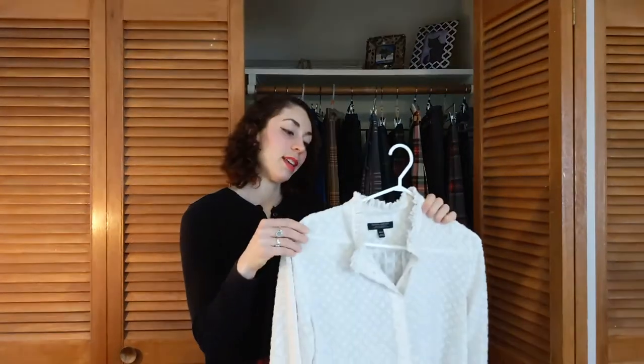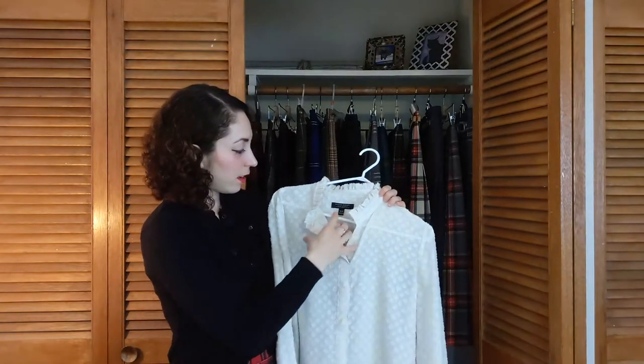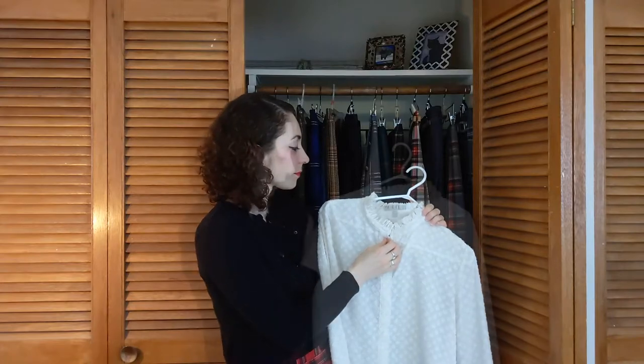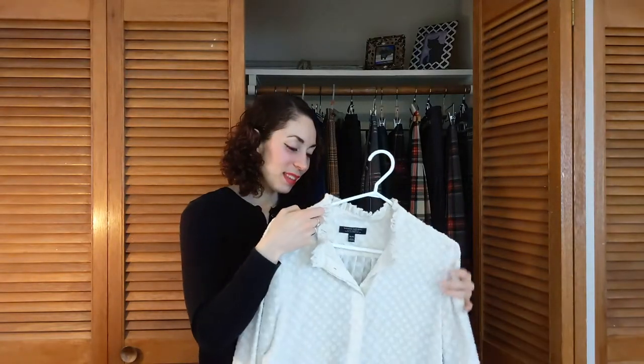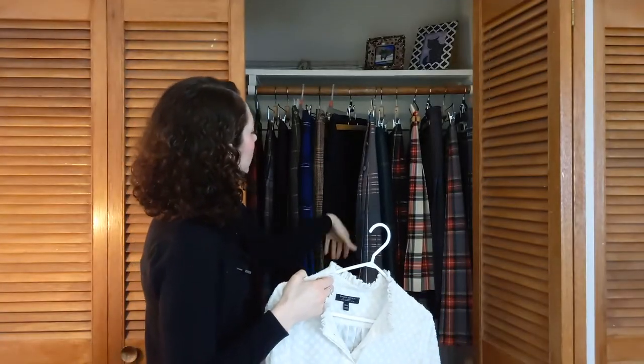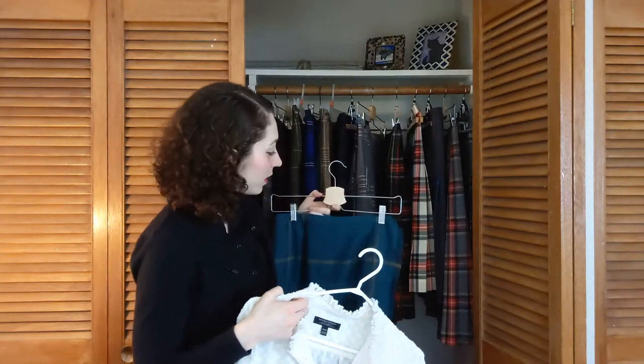This one is textured. It also has a Mandarin style top, but it is ruffled. This is long sleeve. It's actually a little bit too long for me, so I fold these sleeves over. But this would go perfectly with this one. Green. How nice does that look?